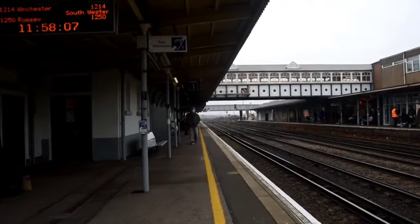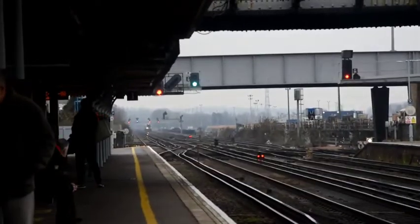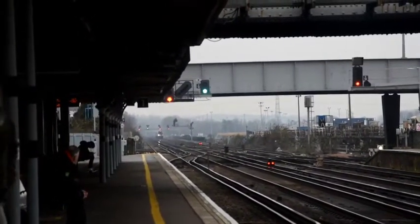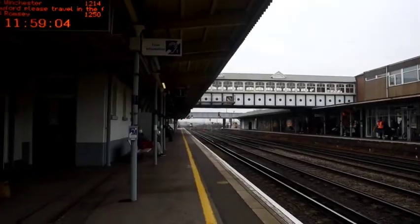Alright guys, coming in now, we've got a class 444 on a service to Poole from Winchester. It's all the way up there. See if I can zoom in. So it's just all the way up there. We'll pause it until she comes close. Alright, here it comes. Just up there.